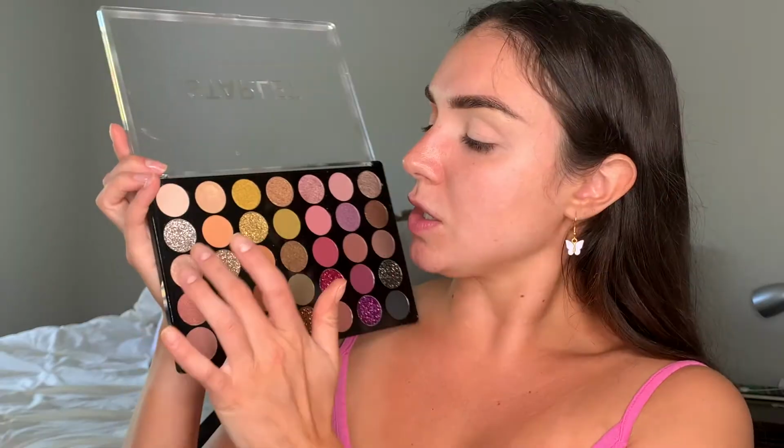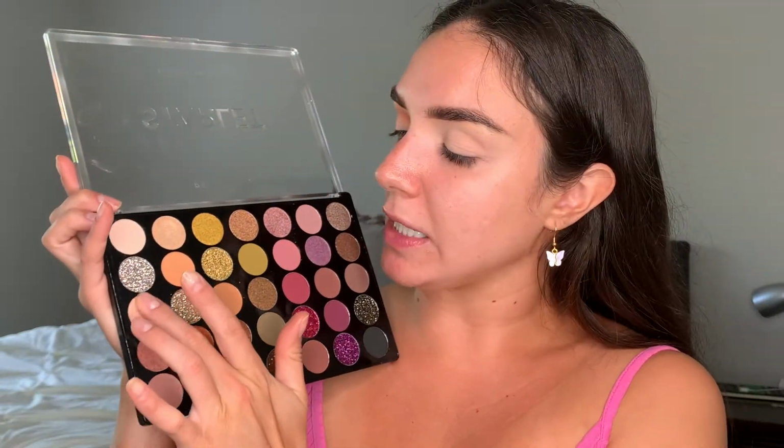So I'm thinking either this shade here or this one. This one looks like it's got a little bit more of a gold tone, and then this one looks a little bit more like champagne-y neutral. So I think I'm actually gonna go for this one. So I'm just gonna pick up this shade right here on my finger.